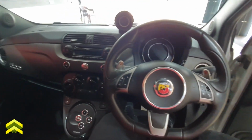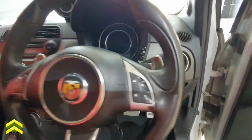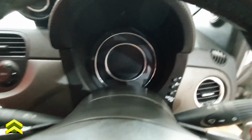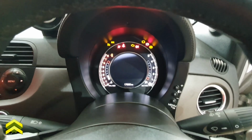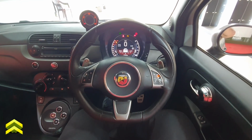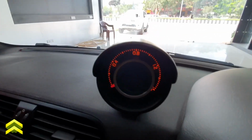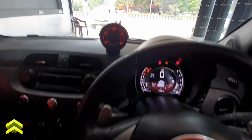Now, once you're inside the cabin of the 595, it will be similar if you've ever been inside a Fiat 500. Since there's no fancy push start button, turning the key brings the car to life, as you can see over here. Steering is the first thing we normally check out, but in this car, the first thing we're going to check out is the boost gauge with the central display. That's the coolest thing I've ever seen in a car till now.